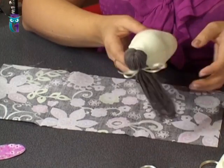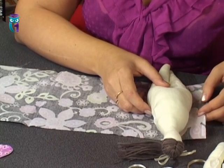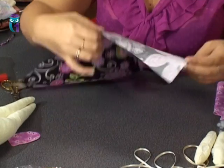We take the material, which will be in harmony with the color of the breeches. Put our doll to it here, and 4 times we measure its width. It will be the width of our dress. We cut out this rectangle and we fold it half and half.